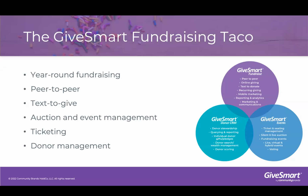Chelsea, can you get us started on GiveSmart and the fundraising Choco Taco suite? I would love to. So for starters, I'll give a brief overview of the GiveSmart solution as a whole, and then we'll break down the taco. So all aspects of GiveSmart, which includes tool sets called Fundraise, Events, and Donor CRM, all of these create your fundraising taco and allow you the peace of mind that your campaigns, events, and donor engagement are secure, resilient, flexible, delightful, and can support all of your endeavors to help you face any challenges that arise.